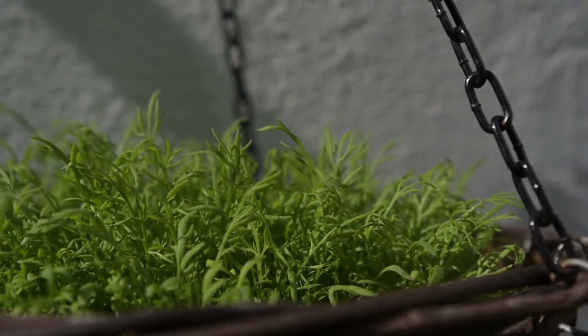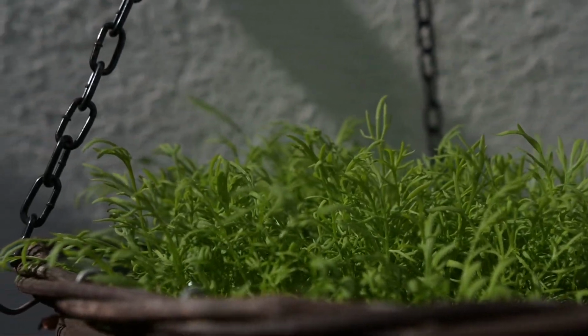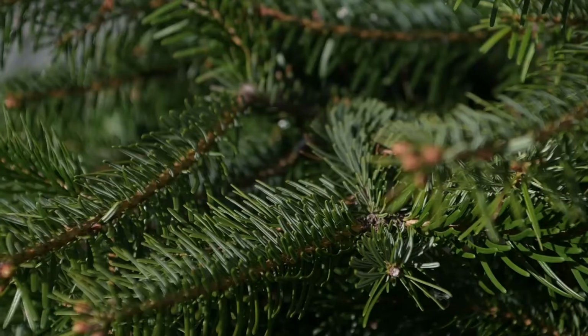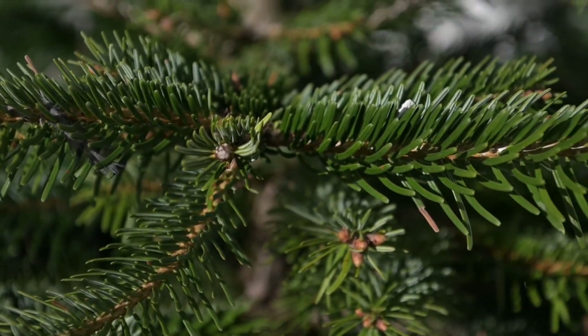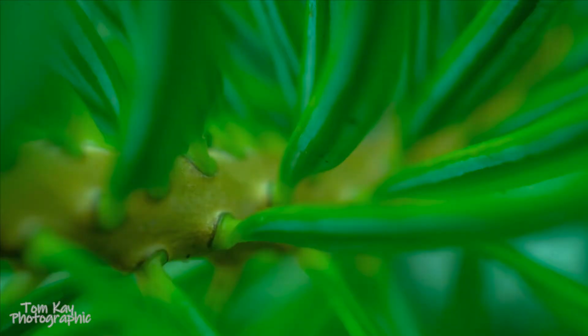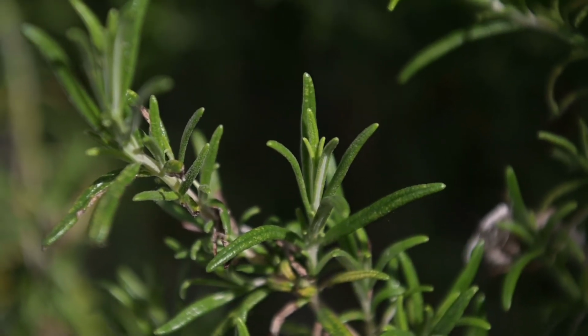Now this is chamomile. It smells great when it's in flower, but these little green shoots are really quite delicate and I love them. We've still got the Christmas tree, which is alive in our yard, and all those needles are crying out for an abstract macro shot. And very similar looking leaves.